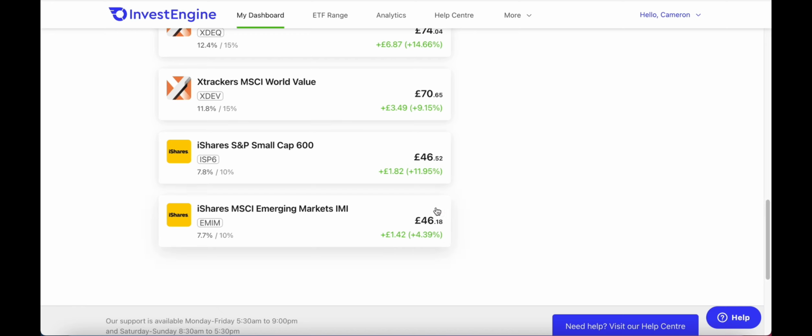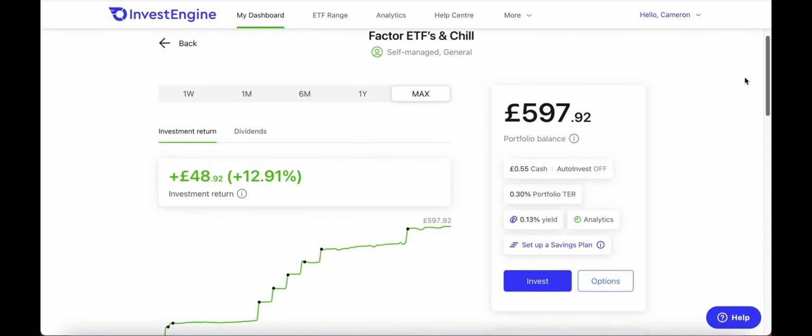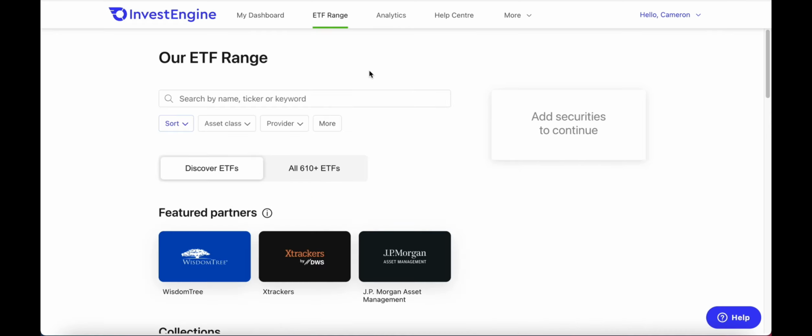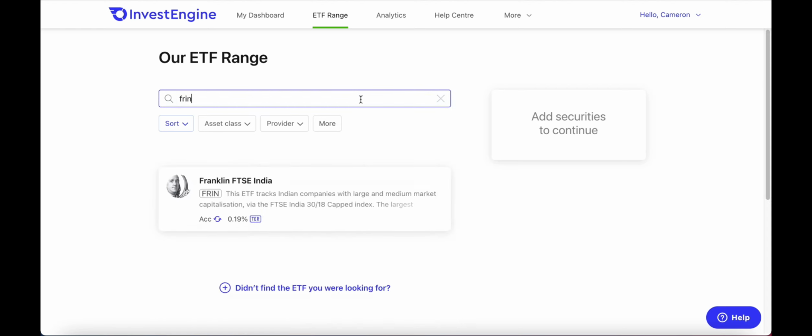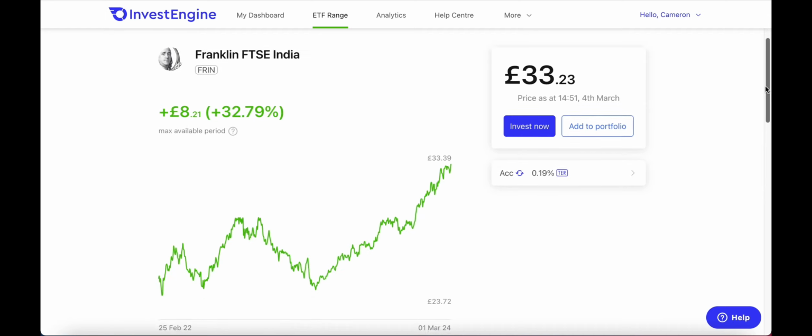So my entirety of the gains on here was actually in the last month, and before the start of February, that was the only one that was in the red. And it is the only position that I'm considering potentially moving out of as well. The different ETF that I'm considering swapping with the emerging markets is one called FRIN, and this is an Indian mid to large cap ETF. So it is still sort of an emerging markets ETF.